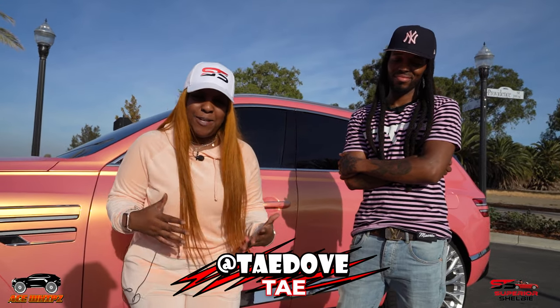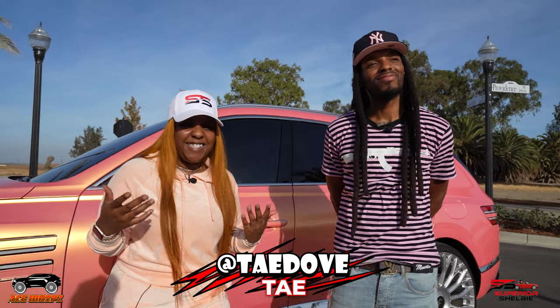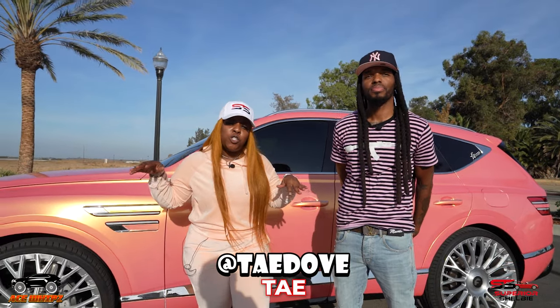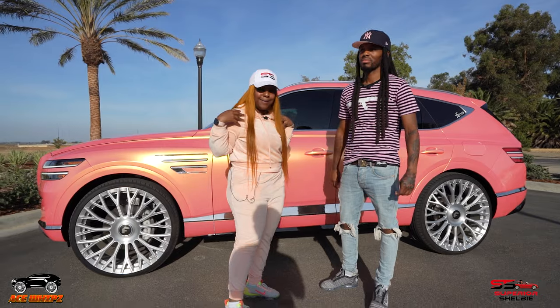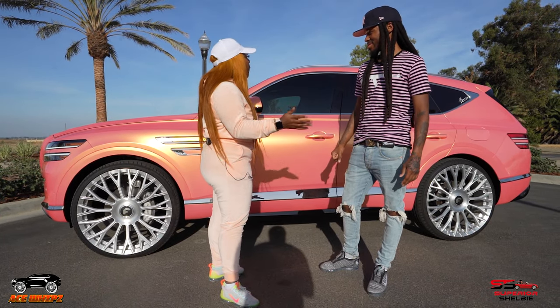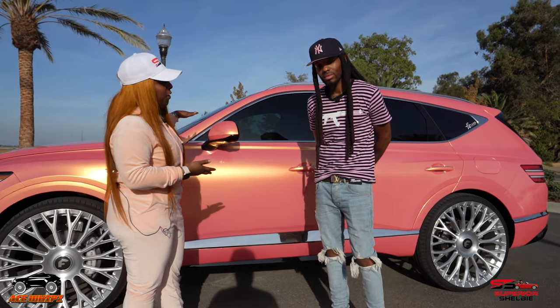I'm here with the owner, my friend Tay. This is the owner of this super viral, super cool SUV, the GV80. You guys see the Feeling Peachy, as I like to call it. And man, you super snapped on this truck. First off, why this particular truck?